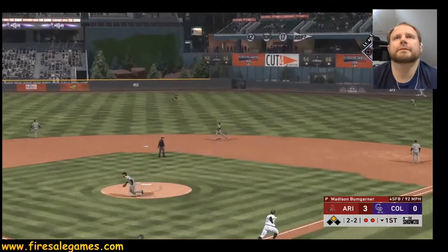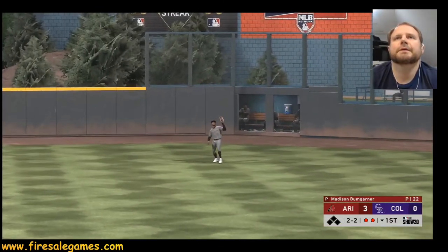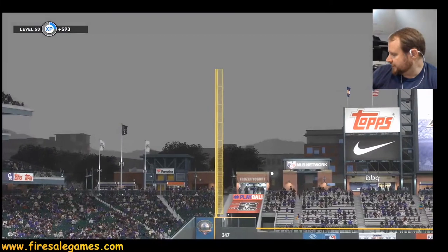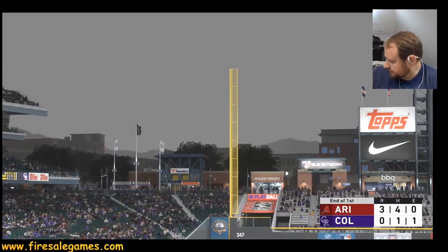High in the air out to center field. Center fielder on the run. He tracks it down, and that will end the inning. Can't get nothing going. Danger averted following the two-out double. Don't go anywhere. More Tuesday Night Baseball after this.